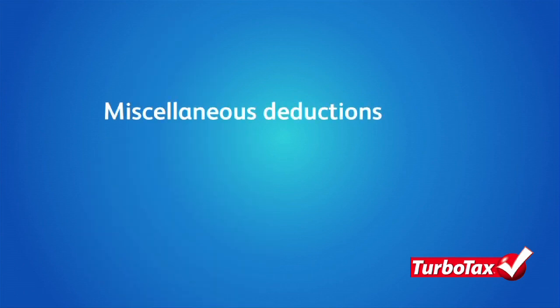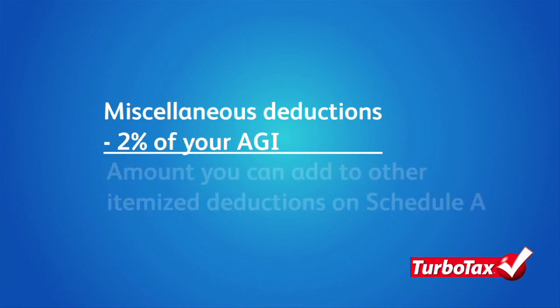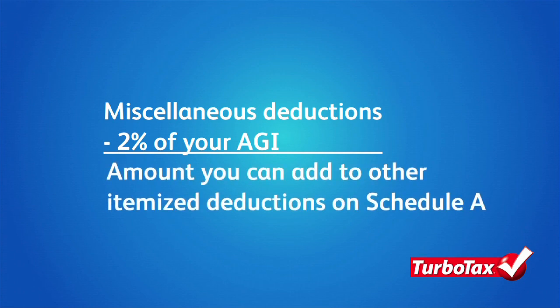You total up all miscellaneous deductions that are subject to the 2% adjusted gross income limitation, which includes all of your employment-related expenses. You then take 2% of your adjusted gross income and subtract it from the total. The result is the amount that you can add to other itemized deductions on Schedule A. Basically, the higher your adjusted gross income is, the lower your deduction for employment-related expenses will be.